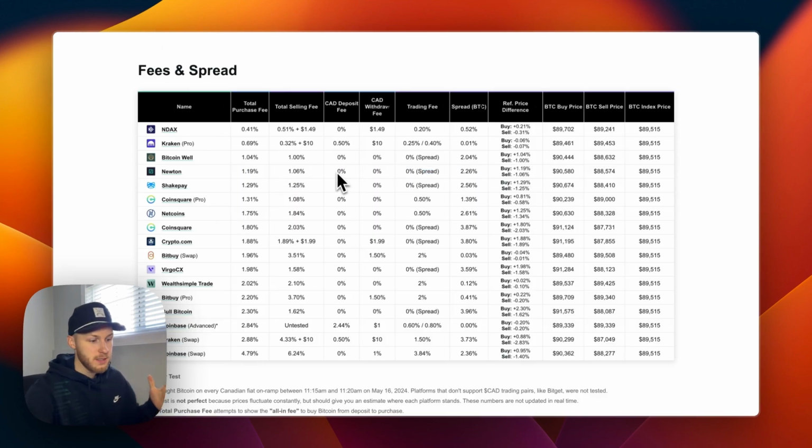Now, all the other fees on Newton are great. The entire platform is free. There's no deposit fees, there's no withdrawal fees, but that spread fee is still what makes it more expensive. And they've actually raised these spread fees over the years. It used to be Canada's cheapest exchange. That is no longer the case.